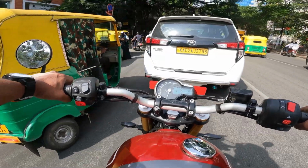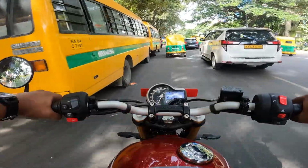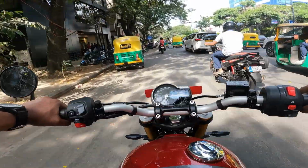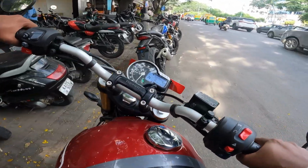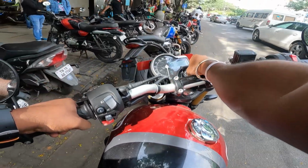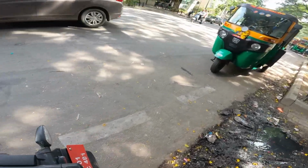Alright folks, this has just been a short spin of the Triumph Speed 400. I hope the next test drive that I come for, I would get this bike for a little bit longer. If it is not for the review, I at least want to just ride the bike for some more time because it feels beautiful. In terms of ride quality and everything, when it comes to the city, I think this is beautiful. There's no question about it.